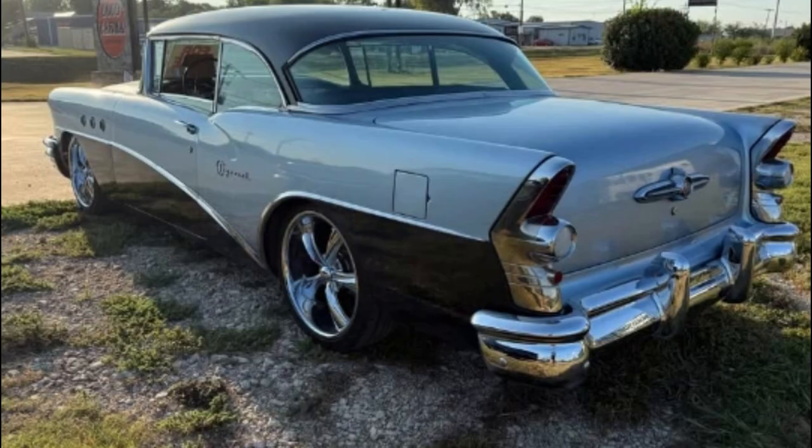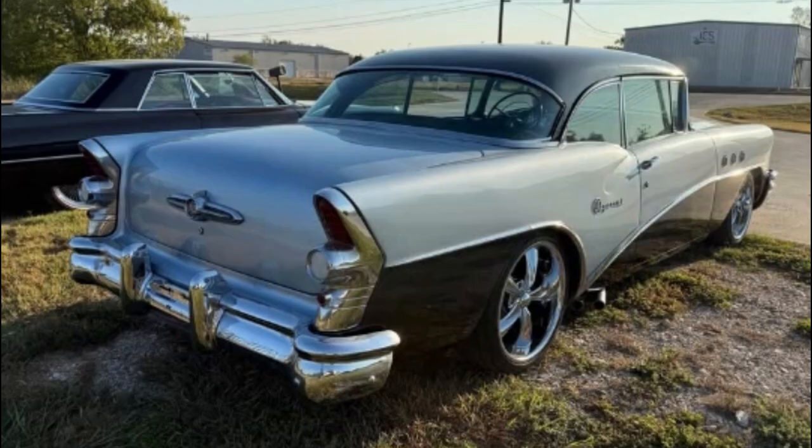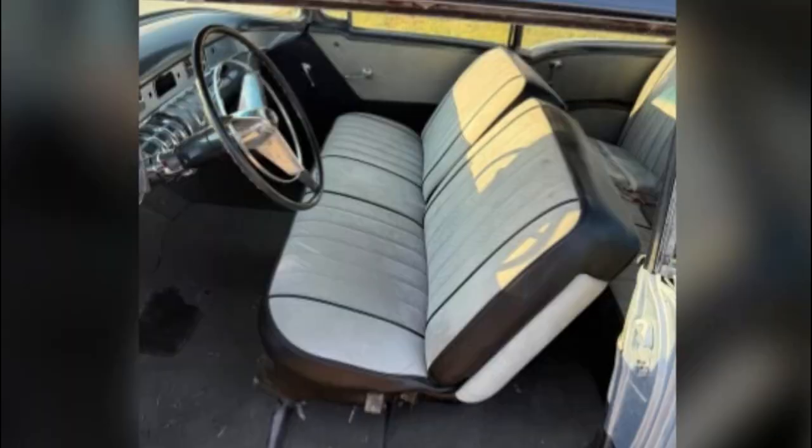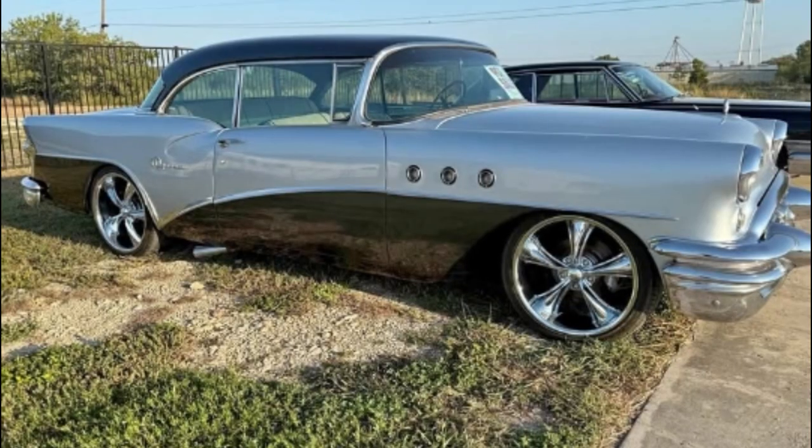The interior was redone around 2019 with a mix of vinyl and Alcantara materials, creating a clean and comfortable cabin environment that complements the exterior's bold look. With its iconic sweeping body lines, signature chrome trim, and pillarless hardtop design, this Buick captures the elegance and flair of 1950s motoring.